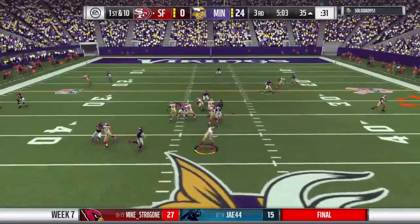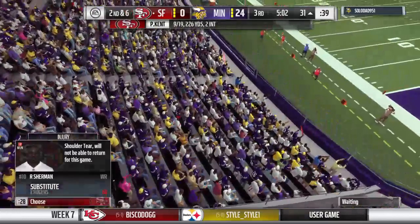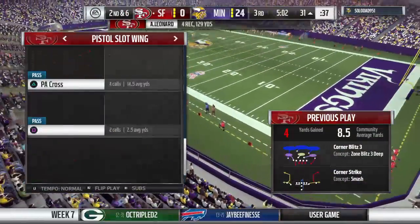They'll look to throw here on 1st down. And it's a short one here, complete to his tight end. It'll be a gain of 4, and it'll make it a 2nd down.